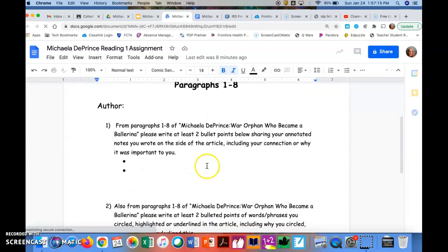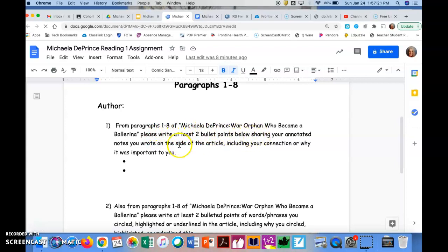So number 1, first, from paragraphs 1 through 8 of Michaela DePrince, War Orphan Who Became a Ballerina, please write at least 2 bullet points below sharing your annotated notes you wrote on the side of the article. That's the important part of question number 1, is these are the things that you wrote on the side of the article. Your thoughts and interaction with the text go here. And you need to make sure that you include a connection or why this is important. This is a 2-part question. You can't just write your thought on the side. You need to have that connection with the article.